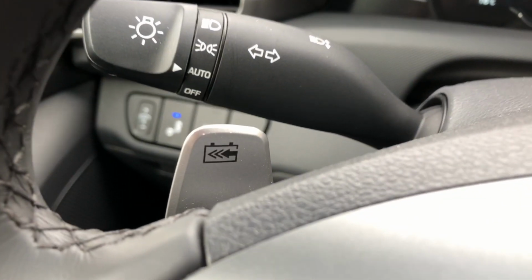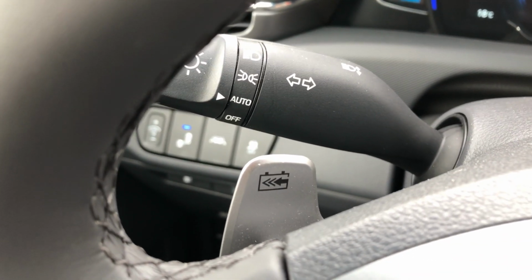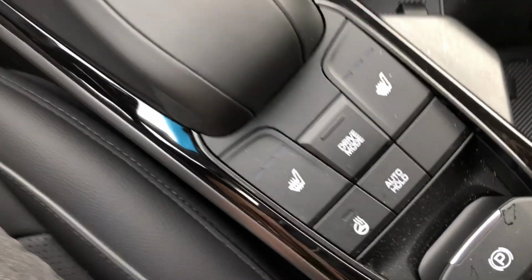Here's something else to show you. Those are the paddles to adjust the regen braking intensity. So that's up and that's down, or is it down and up? Anyway, this brings it off and that brings it up. Does that make sense?